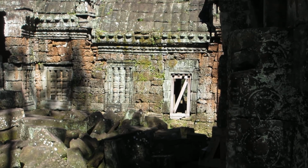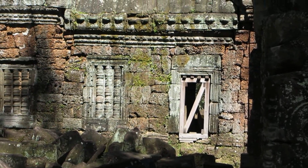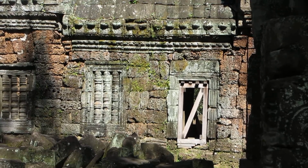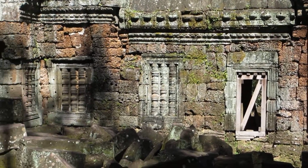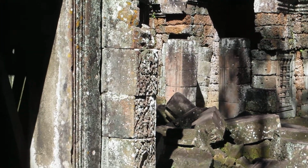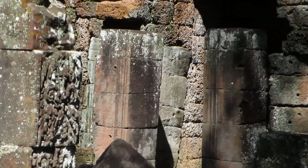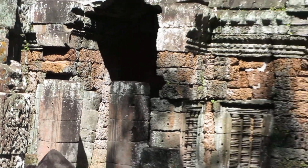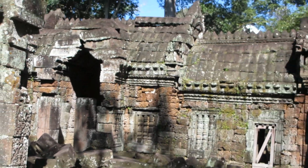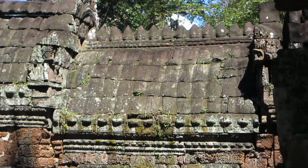So you can see the lava stone next to the limestone. What we believe is that the limestone is used to carve on, and the lava stone is used as a kind of filler concrete block kind of thing. And one thing we've been talking about is that the roof looks so much like a terracotta style roof.